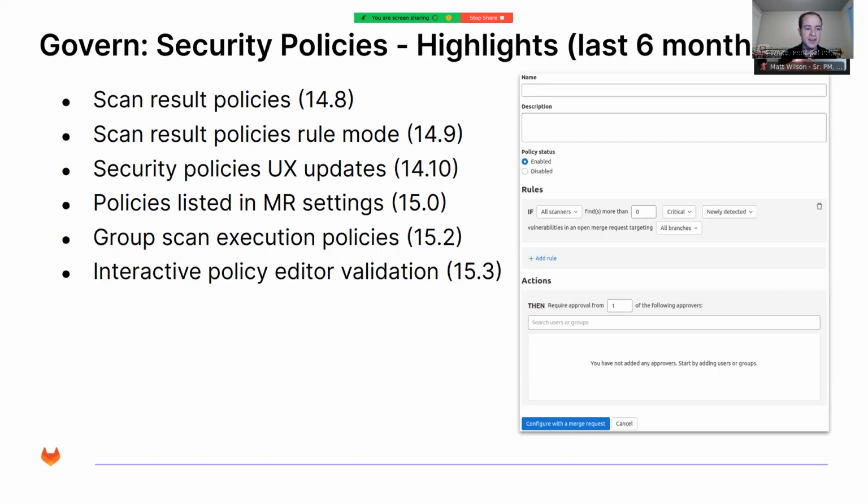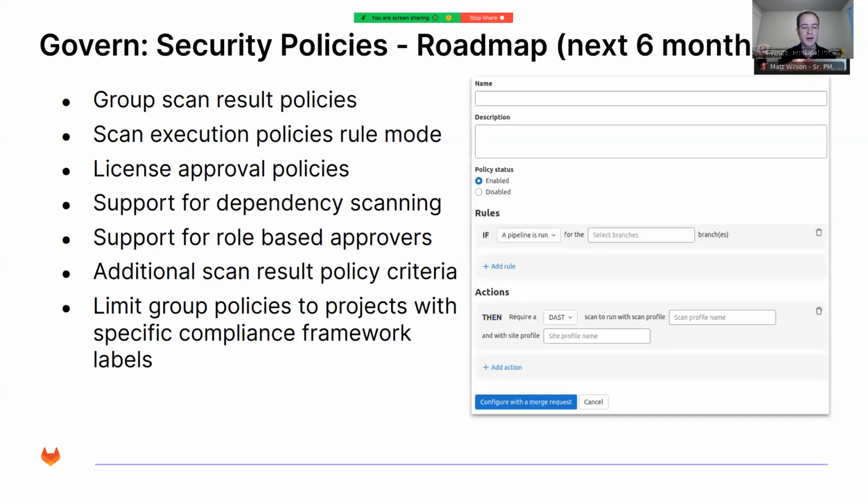On the scan execution side of things, we've added group scan execution policies in 15.2, and we've added the ability to have interactive inline policy validation as you're editing the YAML for these security policies. Going forward, we plan on continuing to expand on what we have by introducing scan result policies at the group level. We hear that is very heavily requested, and we're hard at work making that possible. We're also in the middle of building out a rule mode for scan execution policies, which is what you see a prototype of here in the screenshot, showing how we'll be able to provide an editor for you to create these policies without having to learn that YAML.